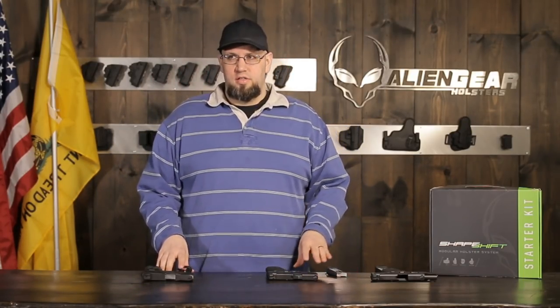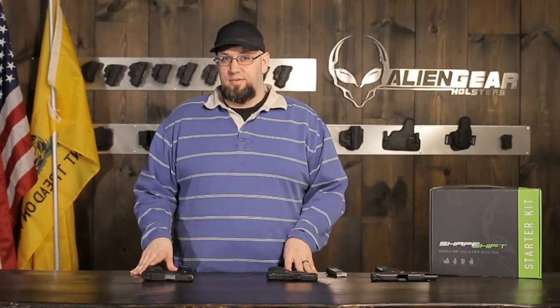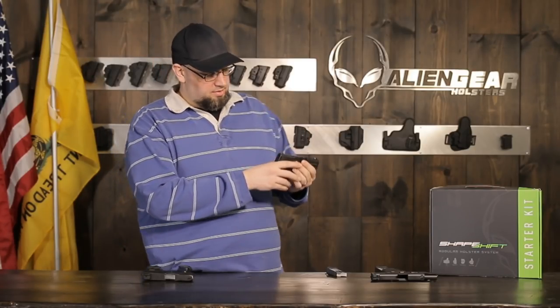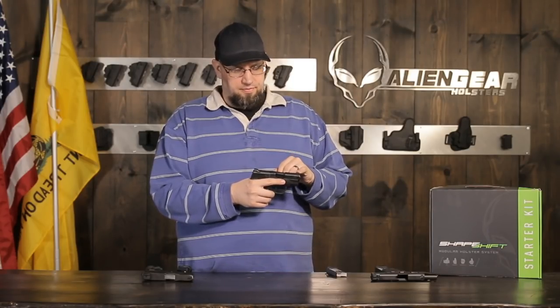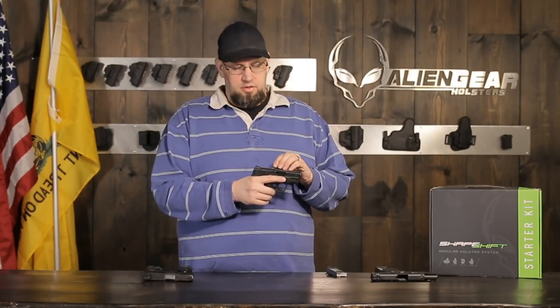With that all said, another big difference. The Shield actually comes with a lot more factory options. As I mentioned, base sights are white three dot, but you can opt for night sights, you can opt for fiber optic. That makes it a lot better for shooting in low light environments, whatever you want.